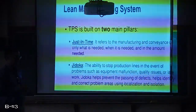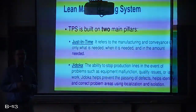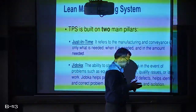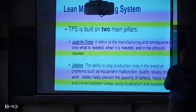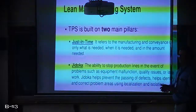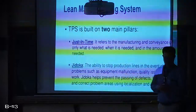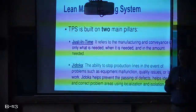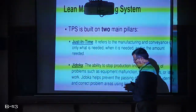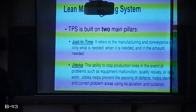Keeping inventory creates lots of problems, you know it. It requires lots of warehouse space and causes accumulation, wastage, damage, theft, and the environment also spoils the materials, like rust, dust and all. So normally there is so much wastage when you go for a traditional inventory management system. That's why just-in-time is a concept where there is no inventory. You can say zero inventory.